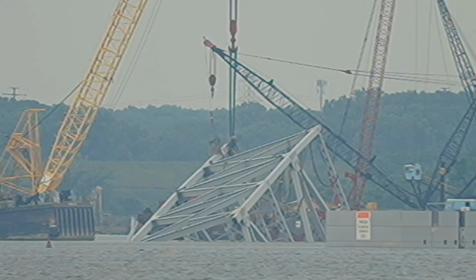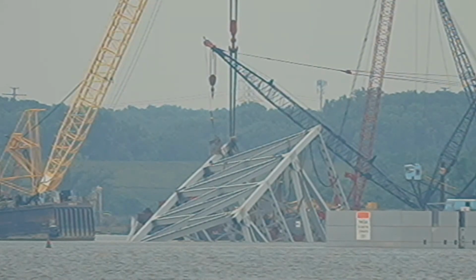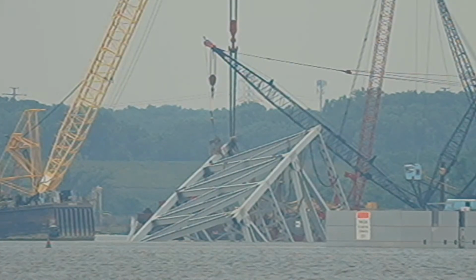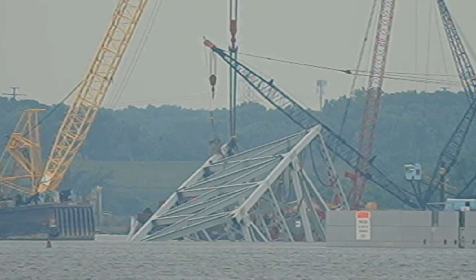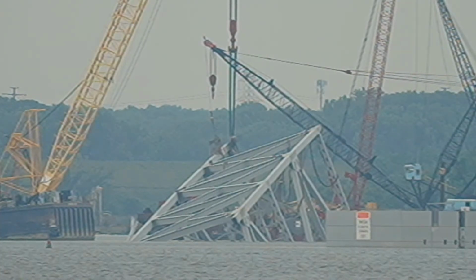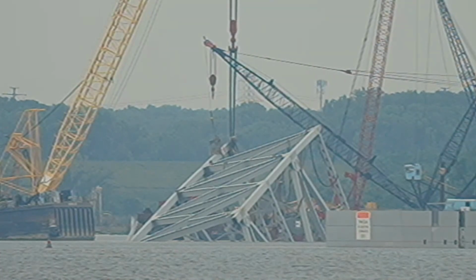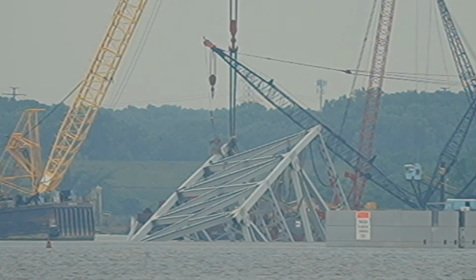So is that cutter now straddling that piece of beam? I guess we'll find out just how long it takes to cut a piece of that material, because it definitely, to me, looks like they've now gotten that cutter straddled over that piece of beam.